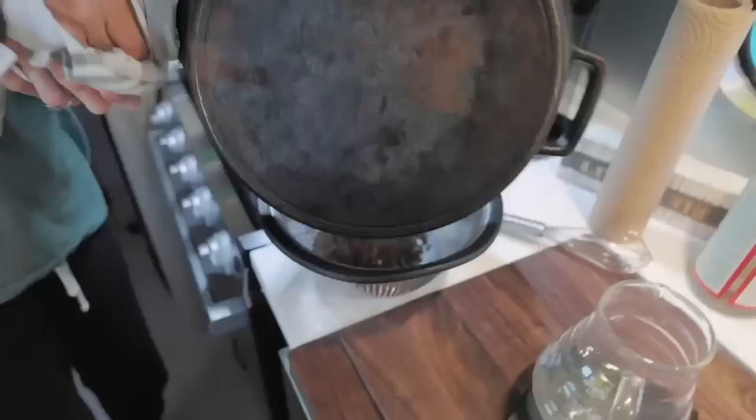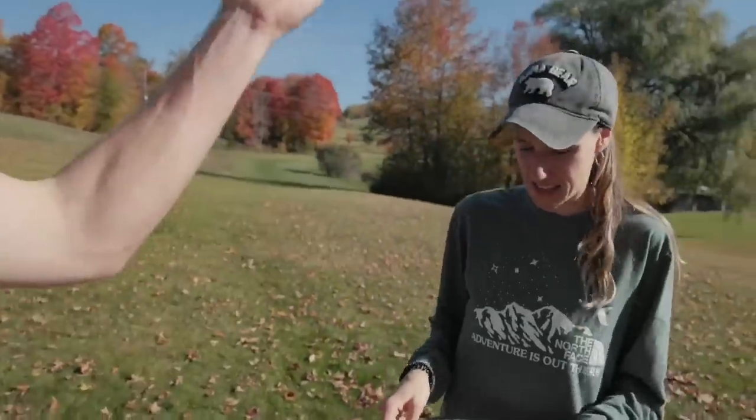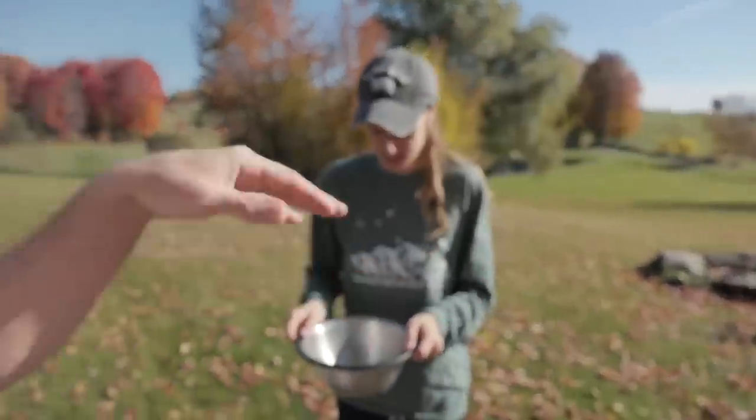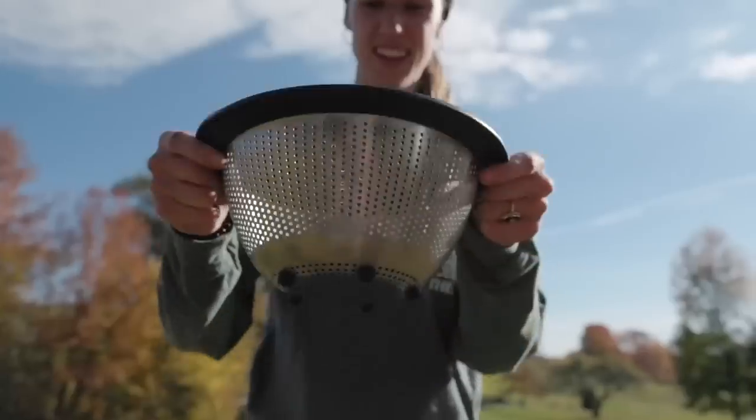3, 2, 1. Pull it, honey, pull it. Pull it. Now the trick is about cooling it down as fast as possible. Boom. All right, let's get it outside. Throw the coffee up in the air and all the chaff will blow away, and then all the coffee will land back in there. Oh my God. Yeah, there you go. Oh, that's awesome.